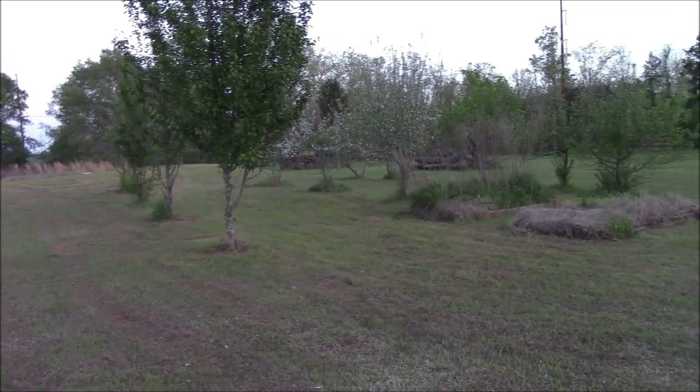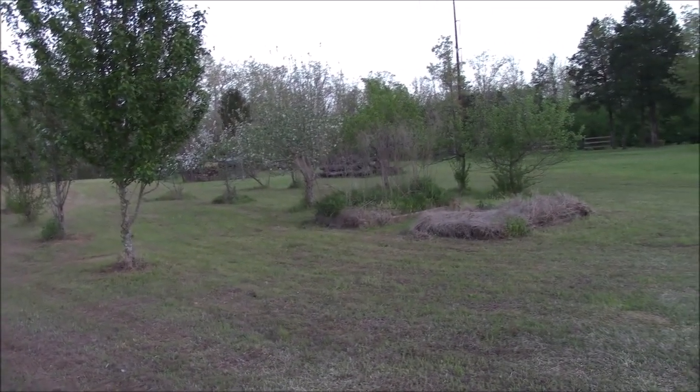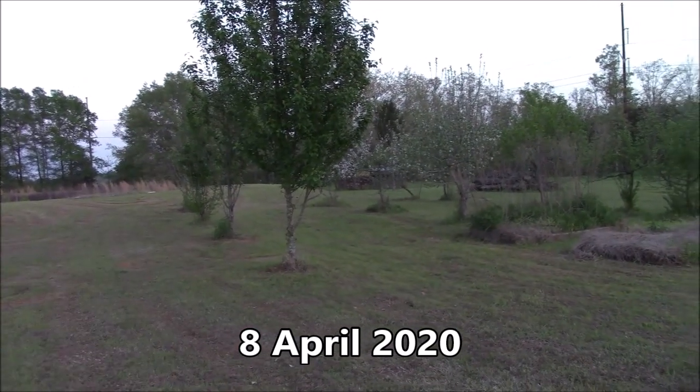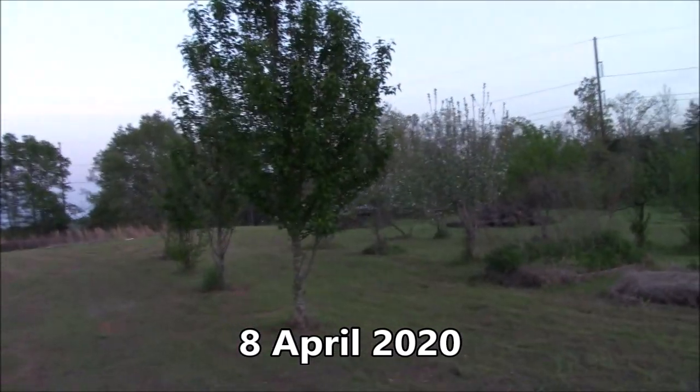Orchard in the early evening, very late afternoon. And this row right here are pears. They've already flowered out, and there's little pears on it. Not a whole lot, but some.